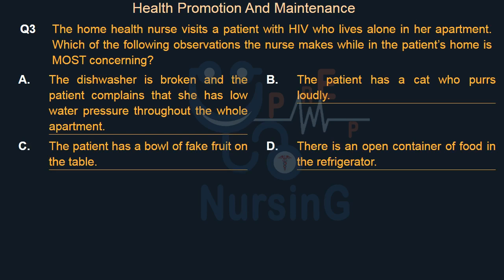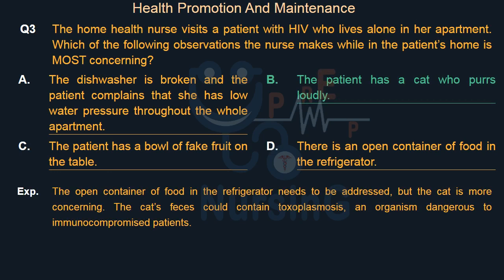Right answer is Option B. The patient has a cat who purrs loudly. The open container of food in the refrigerator needs to be addressed, but the cat is more concerning. The cat's feces could contain toxoplasmosis, an organism dangerous to immunocompromised patients.